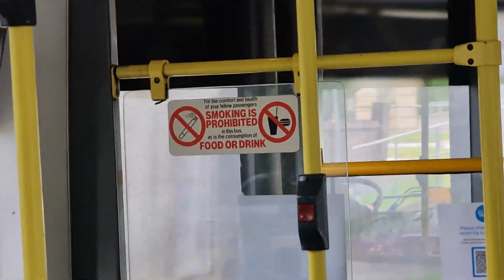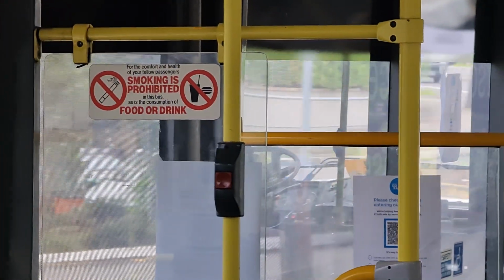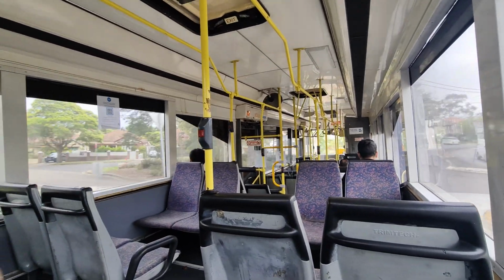And as I draw ever closer to Strathfield, it's time to prepare to jump off this bus for perhaps my last ever ride on board an ex-Brisbane B10L.